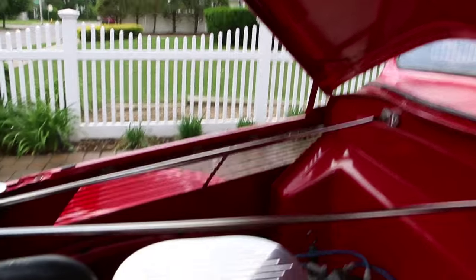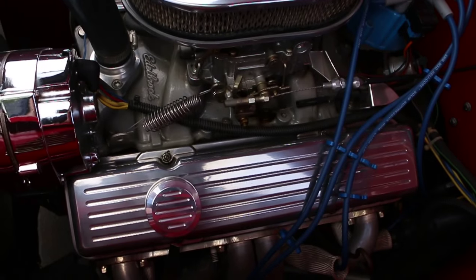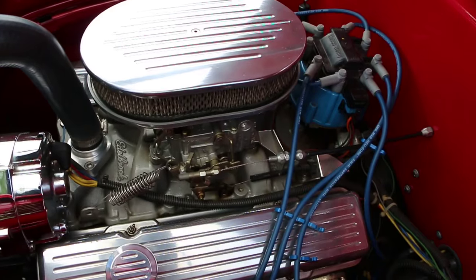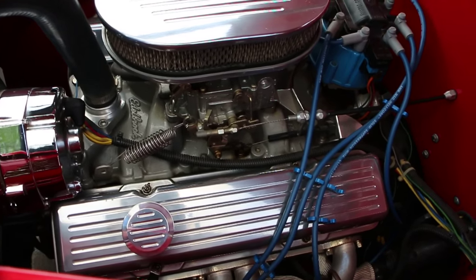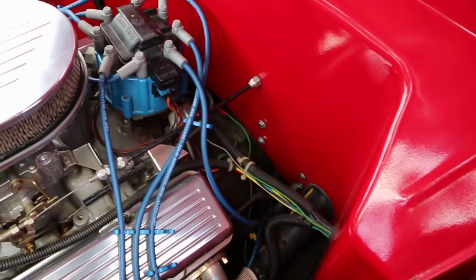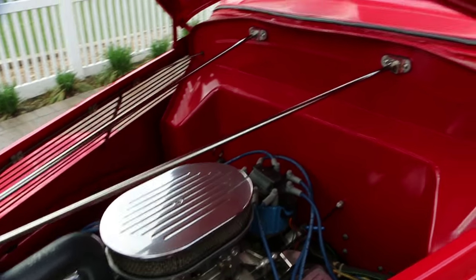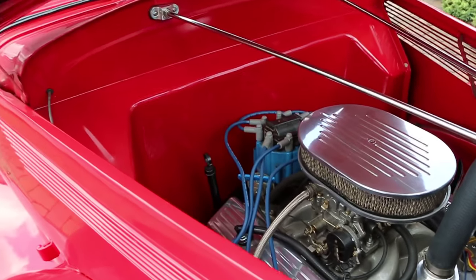Very nice, Edelbrock performance intake, a little bit of billet. Yeah, that's a 1406 carburetor. Is that a Holley? That's an Edelbrock manifold, Edelbrock carburetor. Okay. Hooker headers down there, you got your wires wrapped in Kevlar. Pretty cool. Really nice. Yeah, it's a brand new big block firewall, so if you ever wanted to put a big block in it, you can do that. Plenty of room in there, I see that.